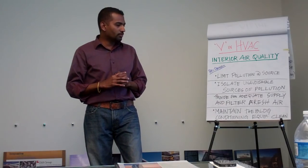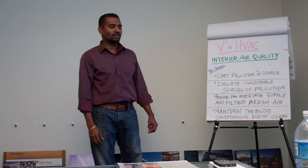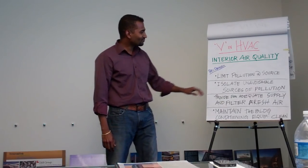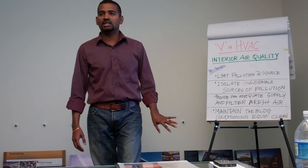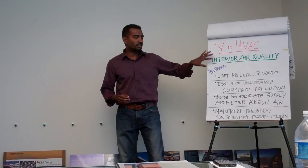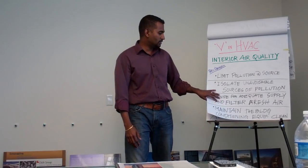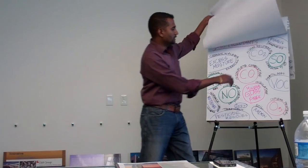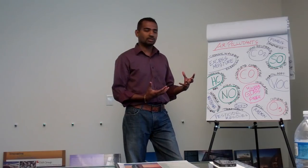It amazes me somehow I missed the building envelope. I don't know, maybe I forgot another tag. But we looked at the V in HVAC, ventilation. When it comes to HVAC design, it is very important to understand indoor air quality and how that impacts the energy consumption. So we looked at those things. We looked at various pollutants in the air and how we solve these pollutants.